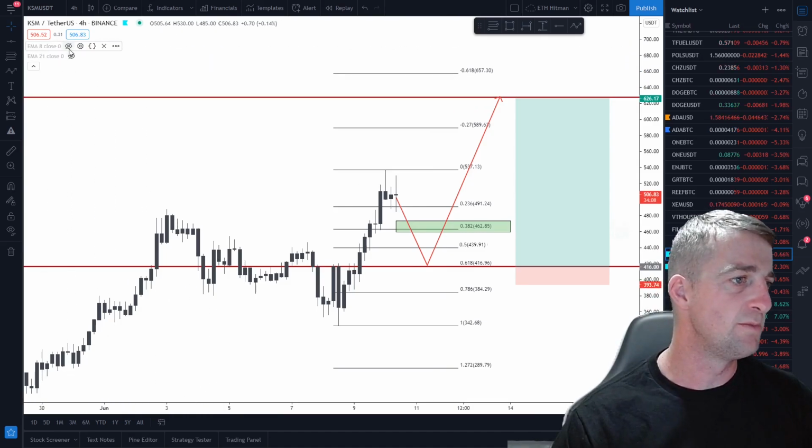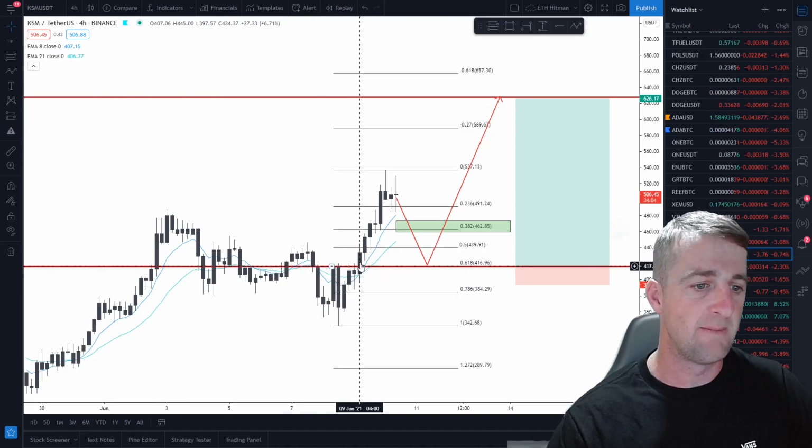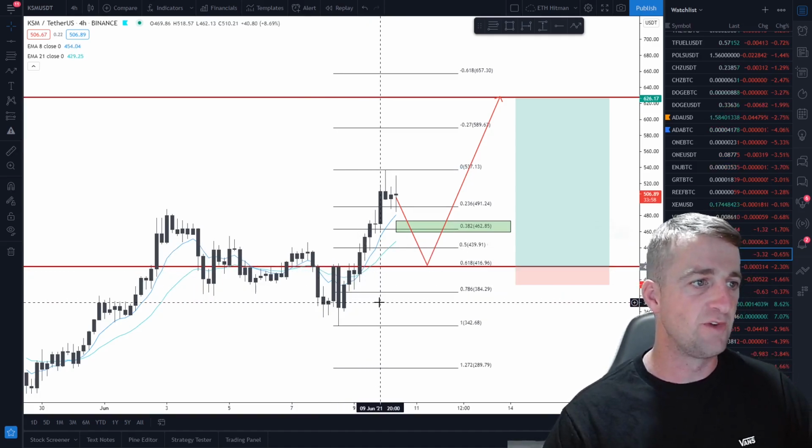Let's just have a quick look at the moving averages. I use the 8 and 21. As you can see, we had a bullish cross here with that nice 4-hourly bullish engulfing candle, which nearly took out all these wicks. So yeah, that's looking good there so far.